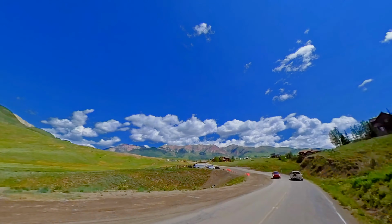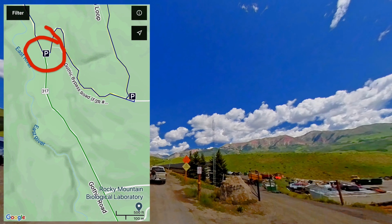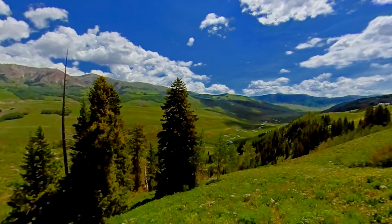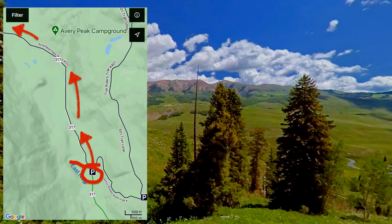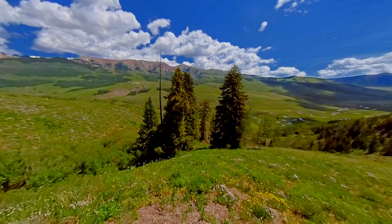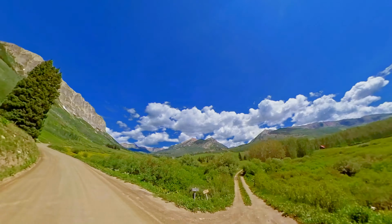You could do this trail a couple of different ways. Many people park where Gothic Road meets Gothic Bypass Road. There's a pit toilet there, and there's ample parking too, but it does fill up fast. Then you would pedal up from there all the way up on Schofield Pass Road 317 to the start of Trail 401. There's also a few camp spots along the Schofield Road toward the trailhead, but they do fill up fast too.